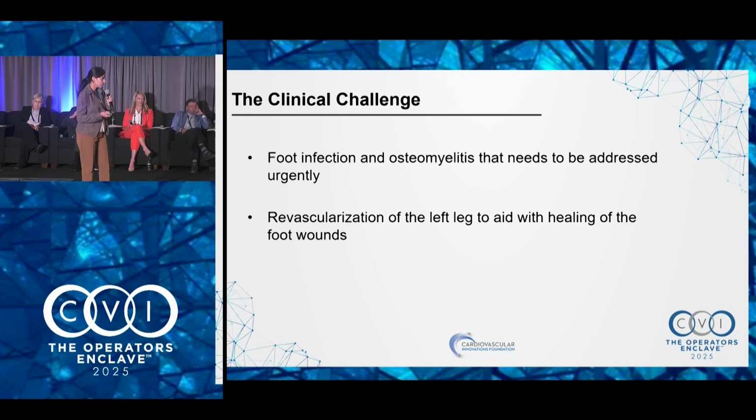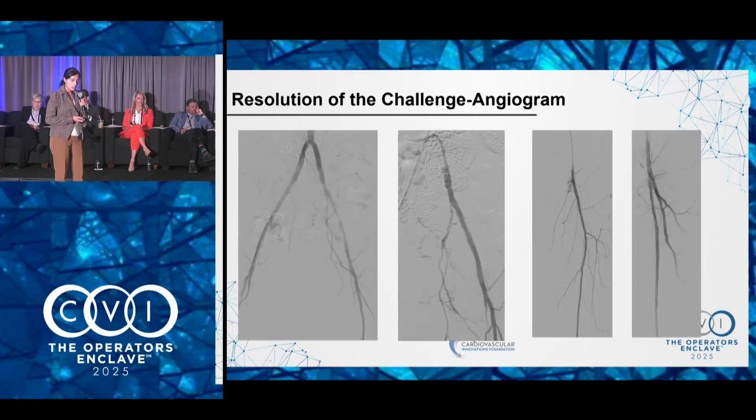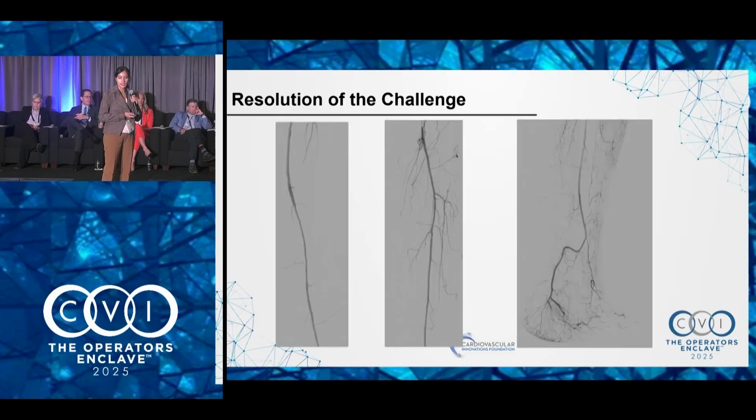And then after that was addressed, then we would need to revascularize her leg to aid with healing of the foot wounds. So she first underwent an I&D of her foot, and then a biopsy of the first and the third metatarsals were also done at the same time. And then we took her for an angiogram. We stented her external iliac artery, recanalized her SFA, and she had one vessel runoff via the peroneal, which gave pretty good collaterals to her foot.